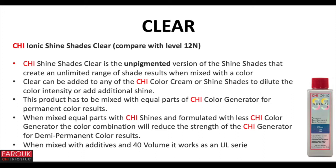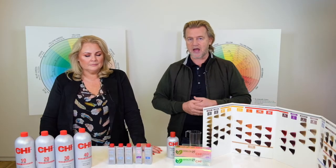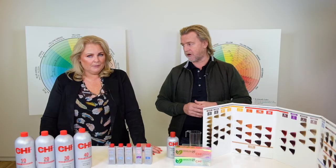Because yes, there is a difference. We do not have an ultralight series in the liquid compared to the cream color. But with our clear color, it's magic. You can play with it. Clear and additives, and for example 30 volume, 40 volume, or mixing ratios 1 to 2, you can use it really as a high lift blonde, ultralight blonde.